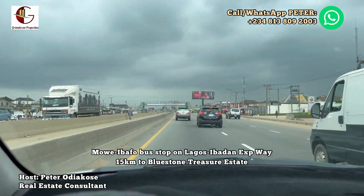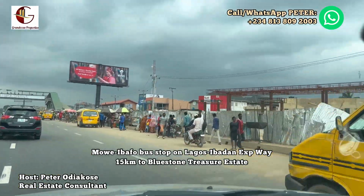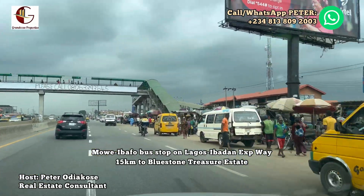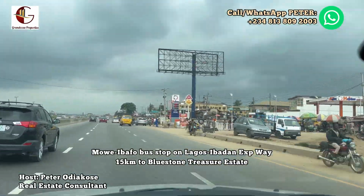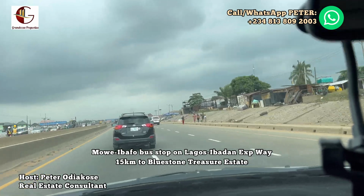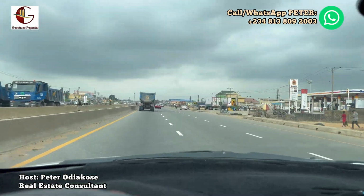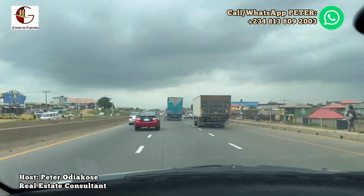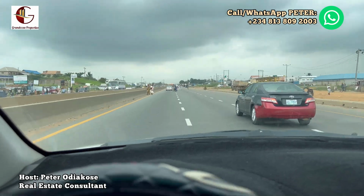And then there is a newly completed supermarket to my right at Ibafo bus stop. So we are getting close. This is only 15 kilometers to Bluestone Treasure Estate in Mowe. It should be less than 13 kilometers to Mowe bus stop.